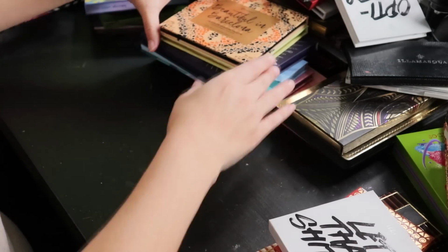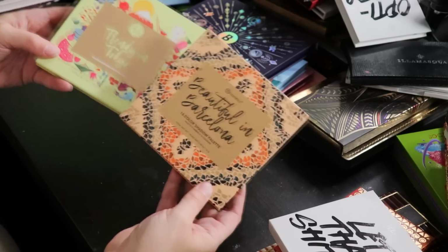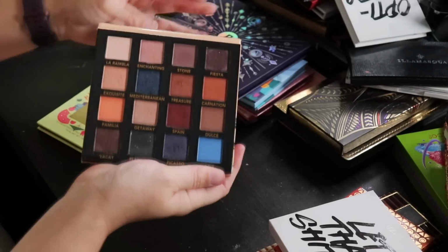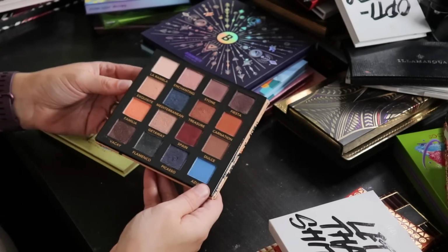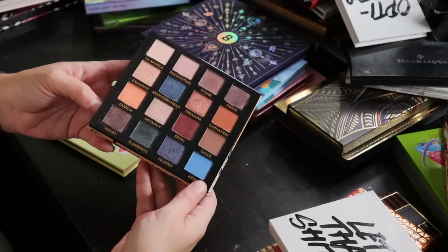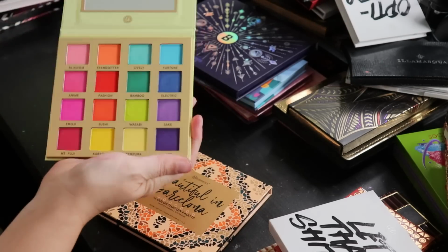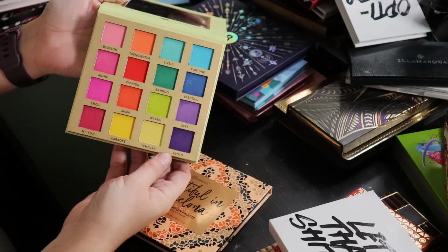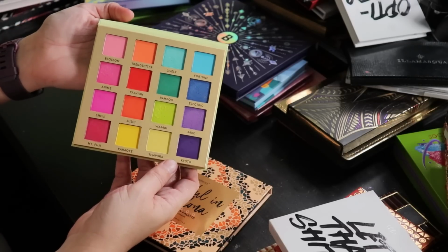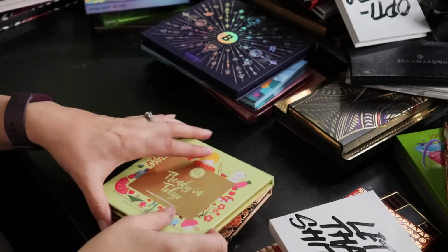So then I have two others from BH that I'm going to part ways with. So one is Beautiful in Barcelona and the other is Trendy in Tokyo. And again, it just comes down to color story for me. This one is just very, very deep and dark, and it's just not a palette that I ever really reach for. And then Trendy in Tokyo is very bright and vibrant, but I do have other rainbow palettes and I don't need a multitude of them because rainbow just isn't my wheelhouse anymore. So I'm going to pass that along.